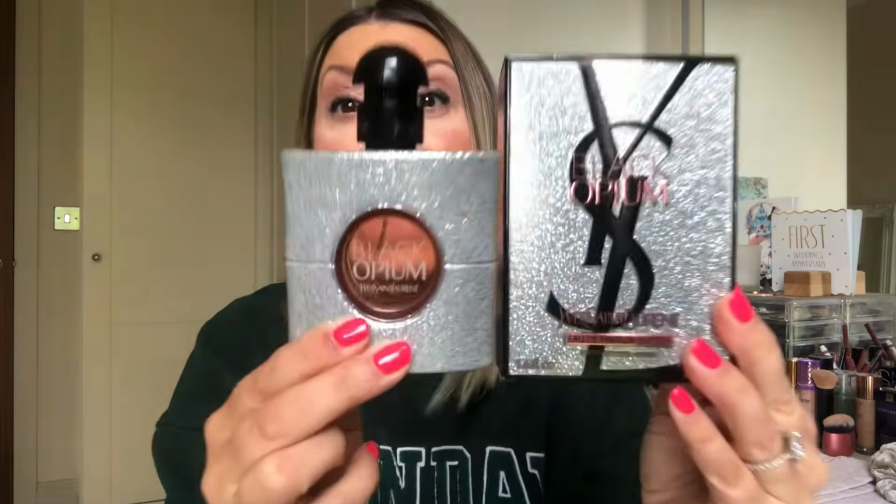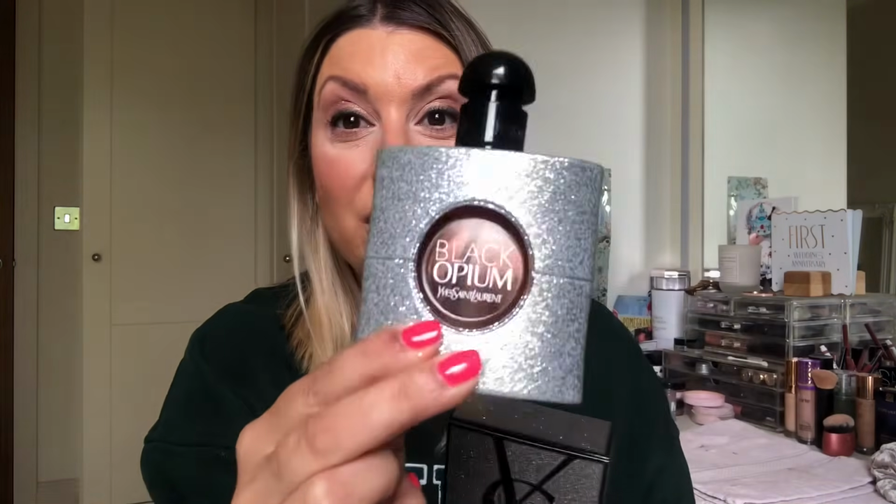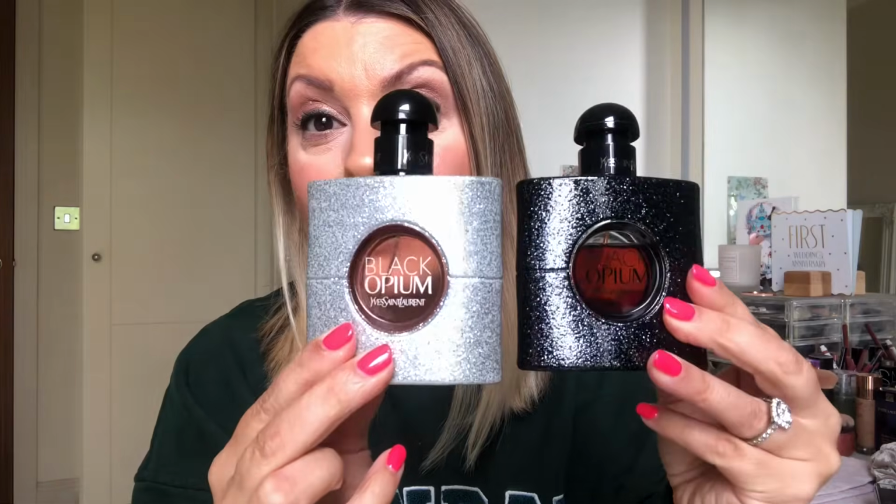So today we are going to be unboxing YSL Black Opium Glitter. This is the newest offering in the Black Opium range, which I absolutely love. We're going to be going through its notes, but we're also going to be comparing it to Black Opium, which I absolutely love. So as you can see, you've got your glitter and your black, and the juices are slightly different. This is more pink and this is quite dark.